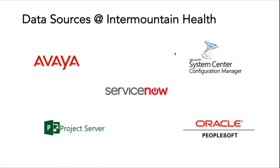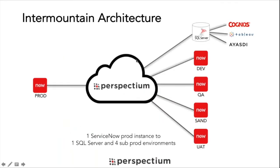One other use case that I didn't bring up earlier that we were trying to solve was we do like to sync our data from our production to our sub-production environments. The data that we were syncing was users, groups, and roles. And we had a job that would run at nighttime. The jobs were fairly load intensive and would take quite a while to run. And so Perspectium has allowed us to sync those users, groups, and roles very easily and very quickly on the fly. We use a dynamic share for that.